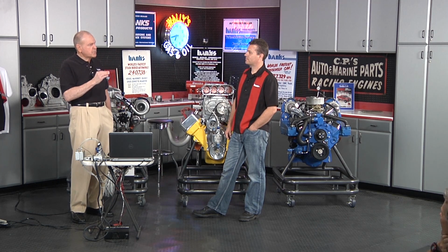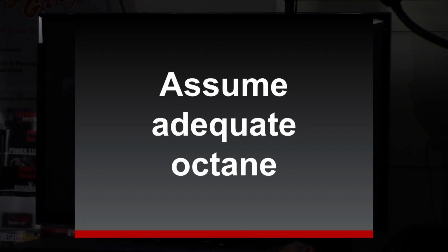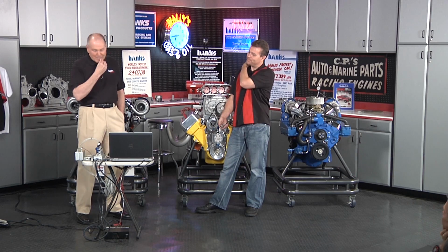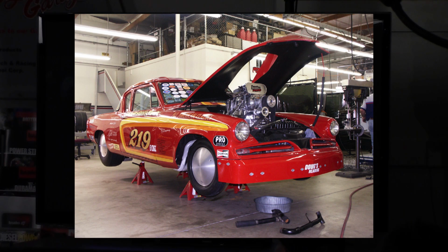So I want to do some comparisons at equal boost pressure. And we're going to assume that we have adequate octane to do these comparisons. We're going to talk about a roots blower. And there's the roots blower setup in the Studebaker.